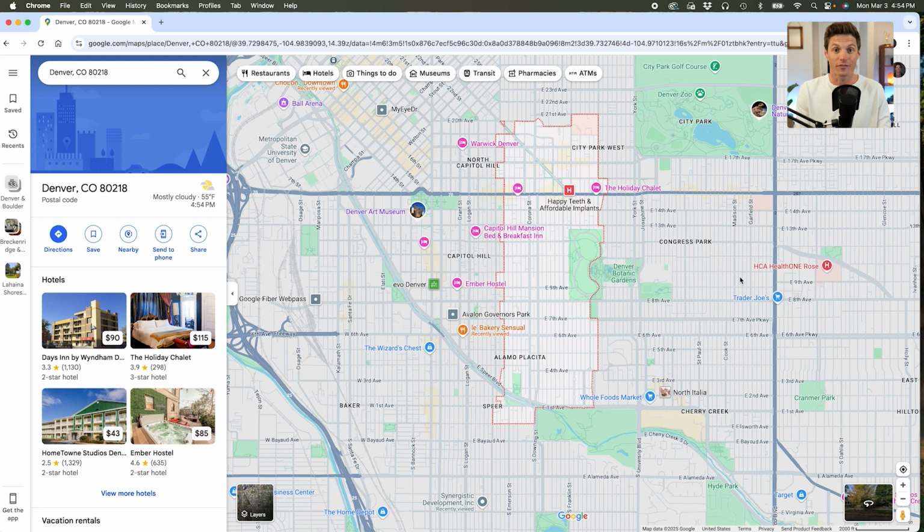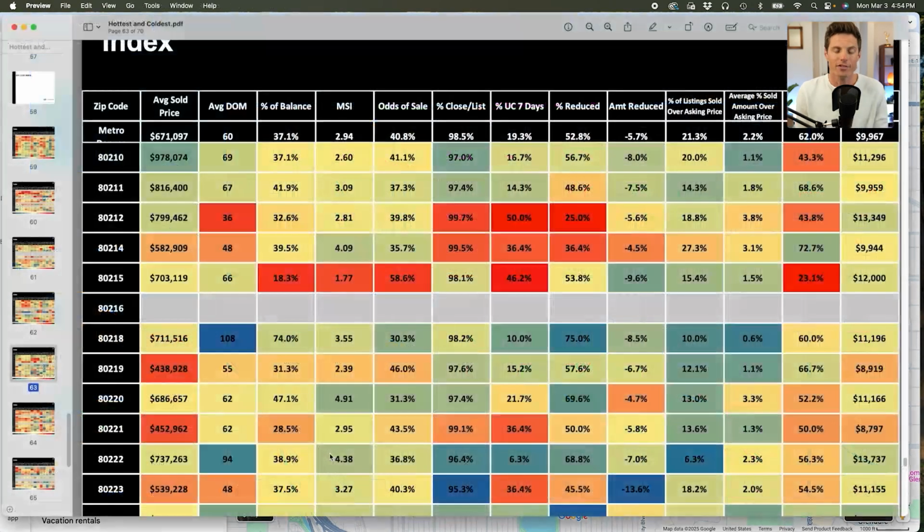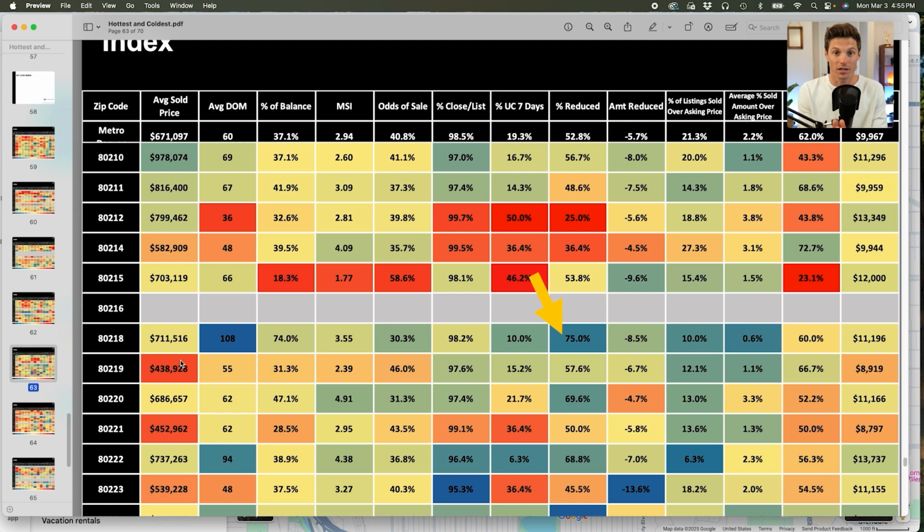This is a central Denver neighborhood. So Alamo Placita up until Uptown, basically jutting into City Park West. It's kind of a tall, long zip code here. Also includes the west side of Cheesman Park. Average days on market here, 108. Also months of supply, 3.55, so higher by a good margin than the Denver metro. Average 75% of homes in this zip code had at least one price reduction.